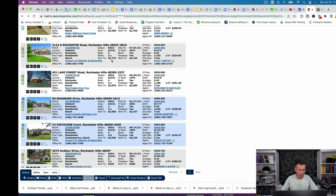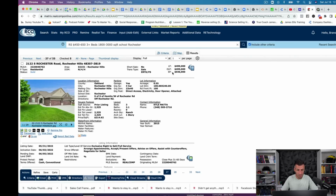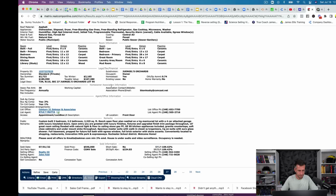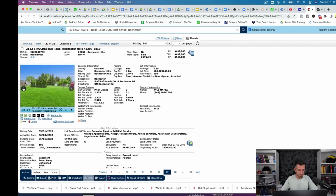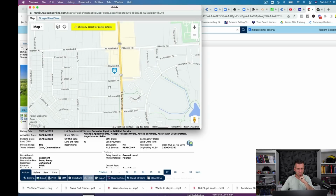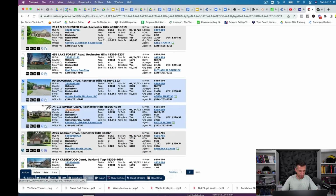All right, what is this thing? Is this a to be built as well? Sale price $546. Custom built 3-bedroom home, 2,300 square feet. Okay. I mean, that's a really, really good comp. Rochester Road. Let's see. Map. What side of Rochester Road? Okay, so that's North Rochester Road. All right, let me grab these, and then I'm going to start the analysis.